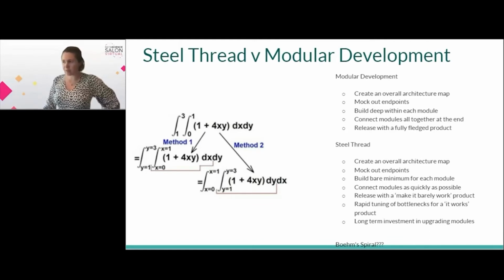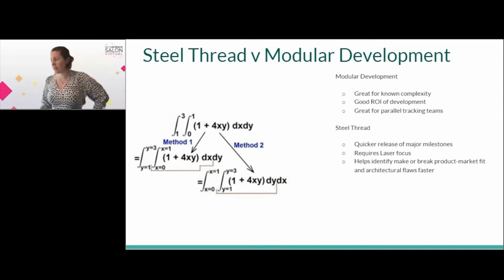Now, how is steel thread different from minimum viable product or Boehm spiral development in software engineering? With steel thread, you're still sticking to your full production architecture. You're still insisting that every single module needs to be there, versus in Boehm spiral, where you may skip over entire sections of your architecture and bring them in at a later date. The benefits of doing a steel thread is that it allows you to test that architecture and very quickly find make or break product market fit and architectural flaws much faster.